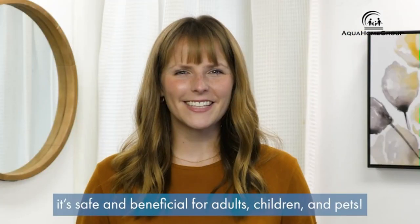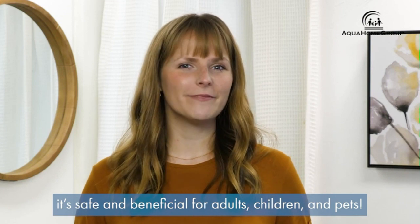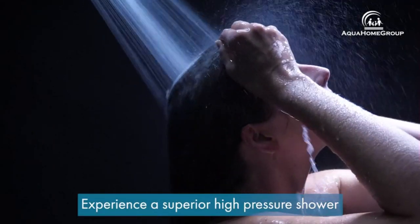And the best part, it's safe and beneficial for adults, children, and pets. Experience a superior high-pressure shower with AquaHomeGroup's filtered shower head.